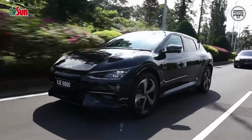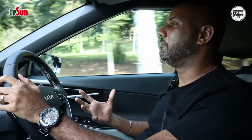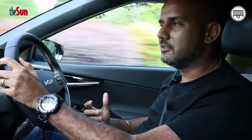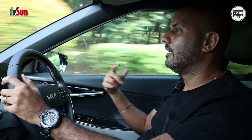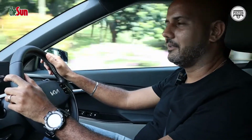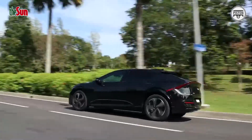Yeah, that's right, I said GT because the model that we get in Malaysia comes with the GT pack. So the GT pack includes things like body colored wheels, a more aggressive body kit. Yeah, I just got to do that again. Mother-in-law.